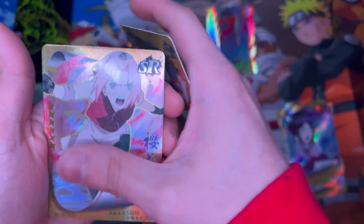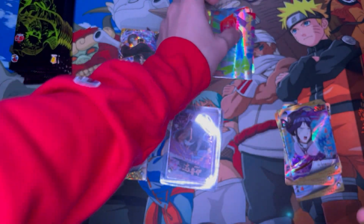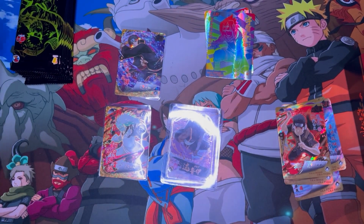Here we go. Nice Itachi right there in the front. SR. Moving on. SSR. Nice with an LR Sasuke. Not bad, not bad. We'll take it. We'll take it. Here we go.